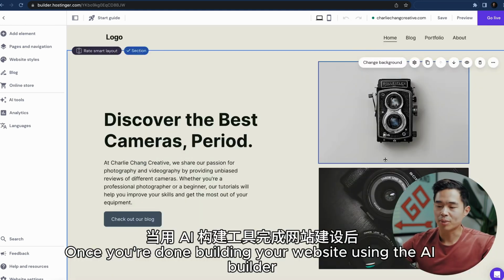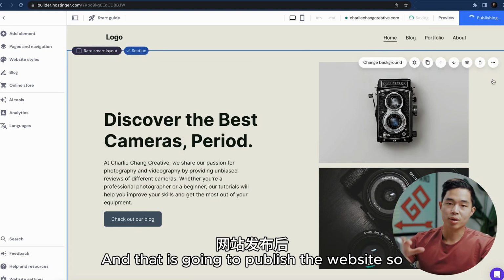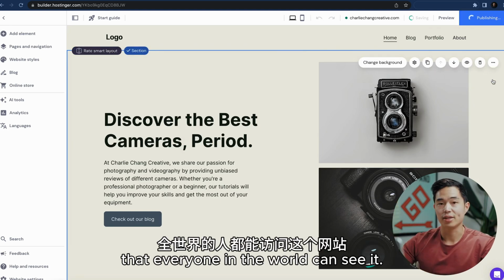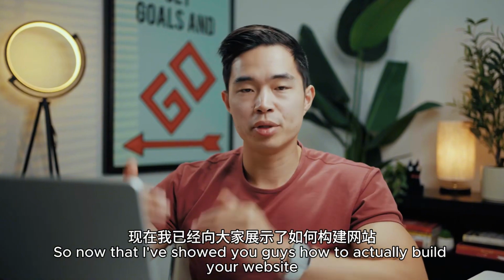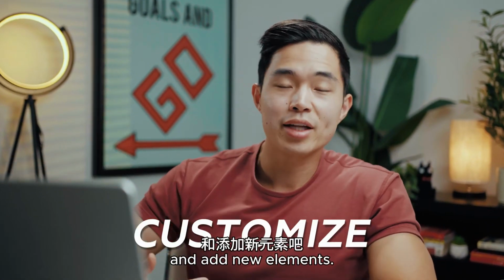Once you're done building your website using the AI builder, we'll click go live, and that is going to publish the website so that everyone in the world can see it. So now that I've showed you guys how to actually build your website using AI, let's talk about some of the ways that you guys can customize it and add new elements.